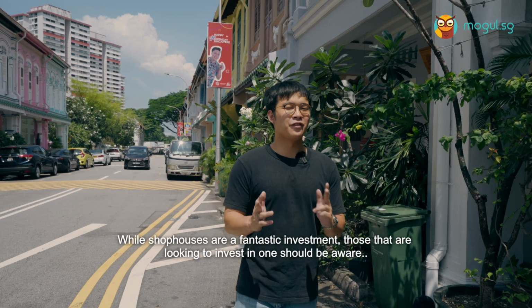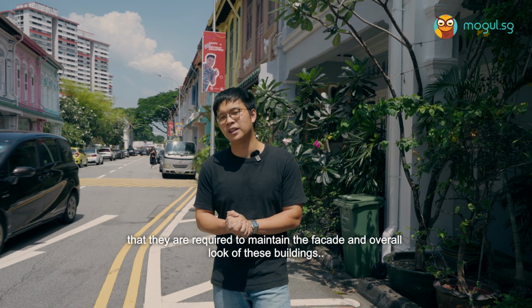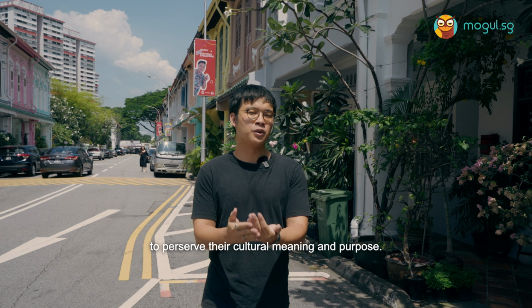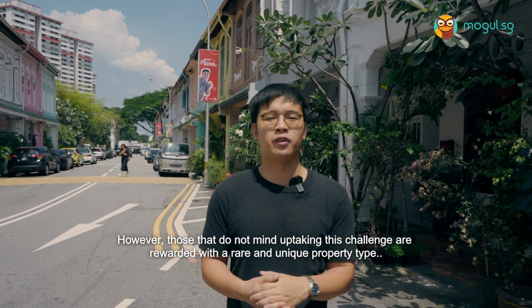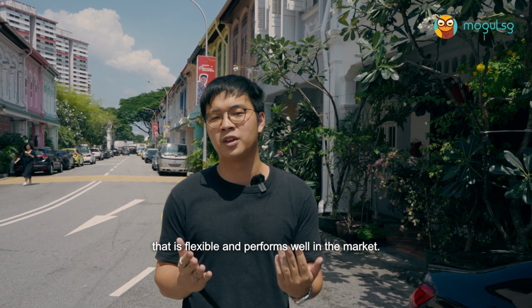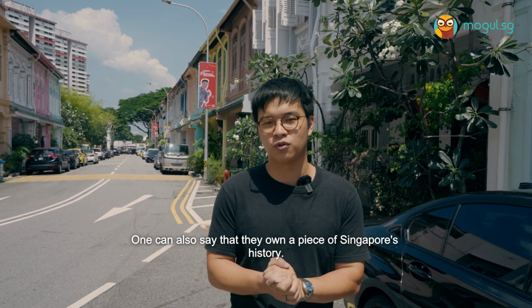While shophouses are a fantastic investment, those that are looking to invest in one should be aware that they are required to maintain the facade and overall look of these buildings to preserve their cultural meaning and purpose. However, those that do not mind taking up this challenge are rewarded with a rare and unique property type that is flexible and performs well in the market. One can also say that they own a piece of Singapore's history.